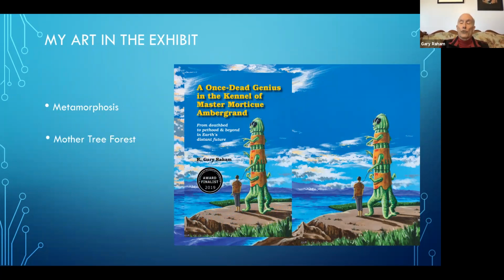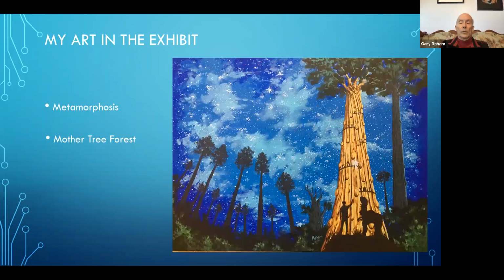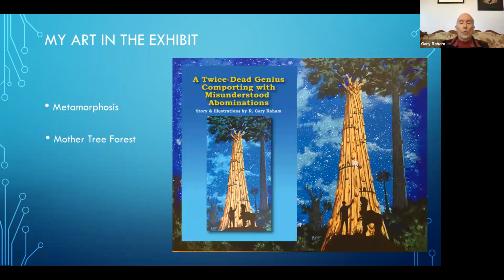Another piece of art is the Mother Tree Forest. This piece of art was created in conjunction with a sequel to that first book that I mentioned, A Twice Dead Genius Comporting with Misunderstood Abominations. And interestingly enough, I actually modified the original artwork, which didn't have the figures in the foreground, but when I used it for a book cover, I added those in Photoshop, then decided that I needed to come back and change the original art.